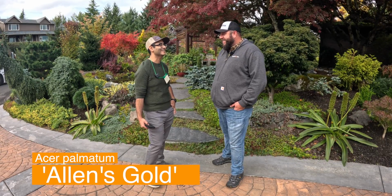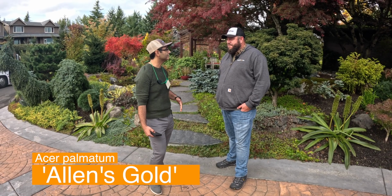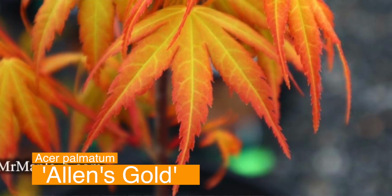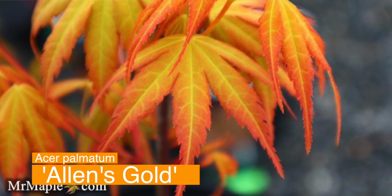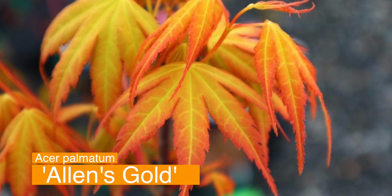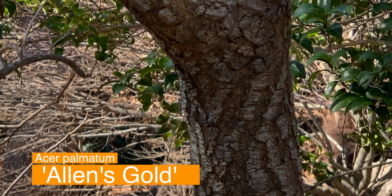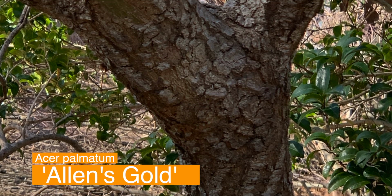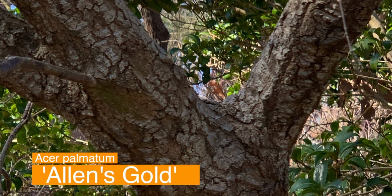I like that. Yeah, so you have the dark purple with that bright spring color. One of my favorite things about Allen's Gold is that it was originally selected for its spring color, as you mentioned. So it's a beautiful spring color, very similar to a lot of the other spring colors, but this one just really stands out. Plus, it has an added bonus. Right. It's a cork bark as well, so it has a little bit of corking, and mine is just starting to develop. They're slower than like Nishikigawa, but when it gets there, it's excellent.